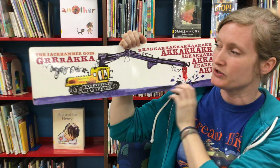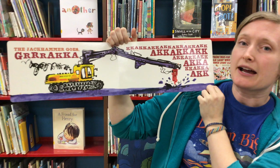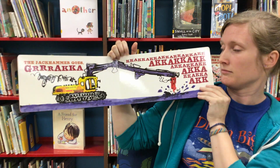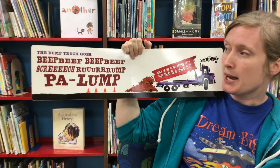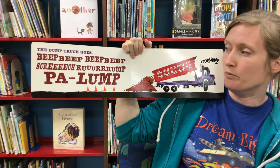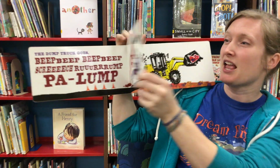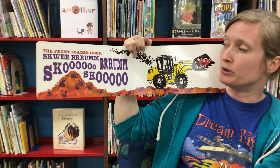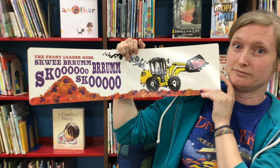The jackhammer goes gracka gracka gracka gracka gracka gracka. Did we do enough gracka gracks? The dump truck goes beep beep beep beep, screech room paloom. The front loader goes squee brum brum, scoo scoo.